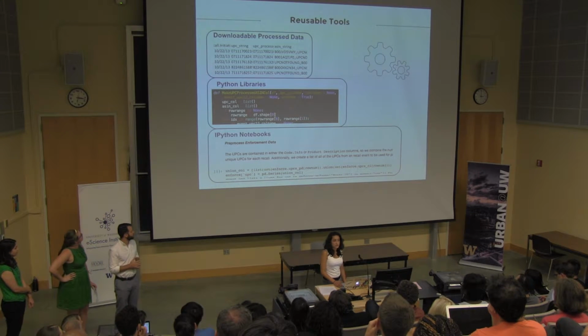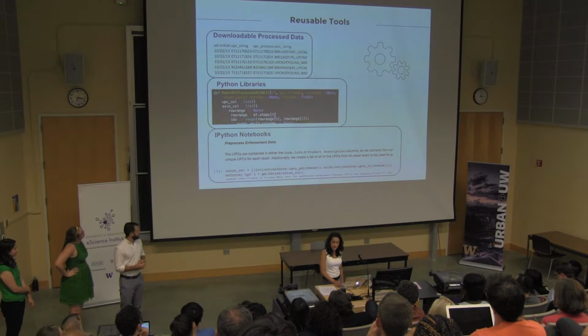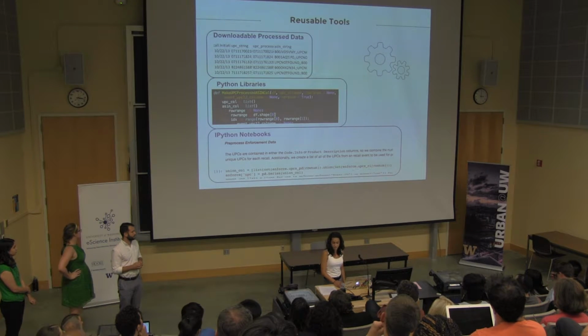Finally, those who wanted a deeper understanding of our procedure and the motivations behind the steps that we took would be able to follow along in annotated IPython notebooks.